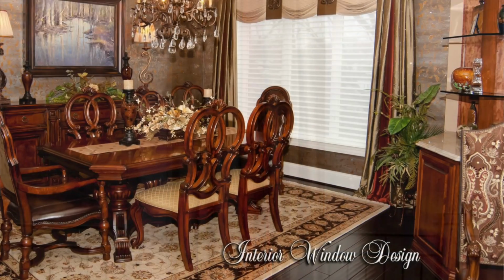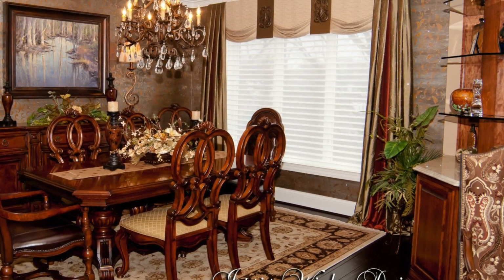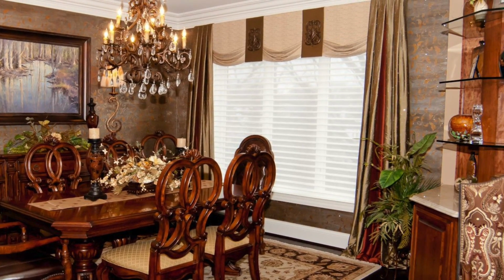Yeah. And then we carried that same thing over to the dining room, which, since that was just a regular rectangular window, really made all the difference in the world. Having that contrast red in there, it just really made it pop.